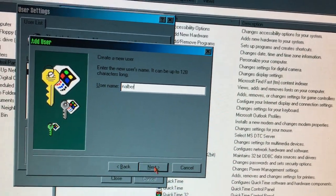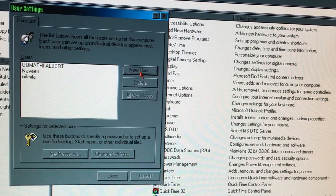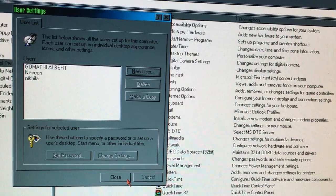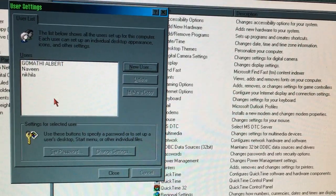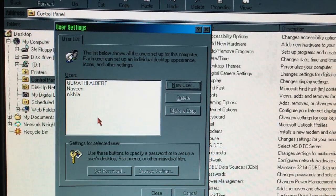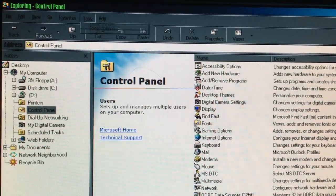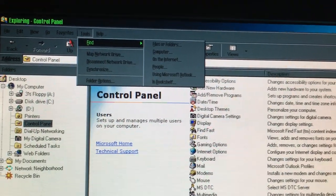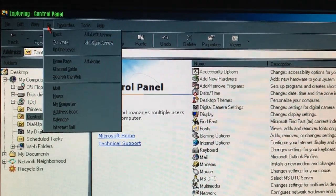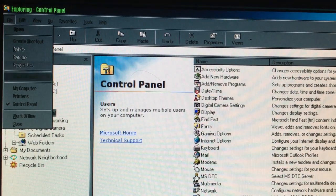I can make a new user. Actually, I'll make this later, maybe. Guest account is not listed here. That's interesting. It's interesting to note you can actually create an account without even logging on to the computer. Obviously, it was a different world back when Windows 98 was prominent. So, today that would be a huge security no-no.